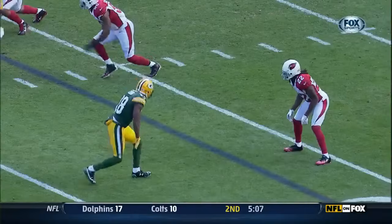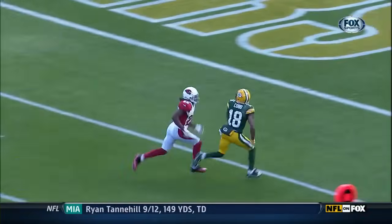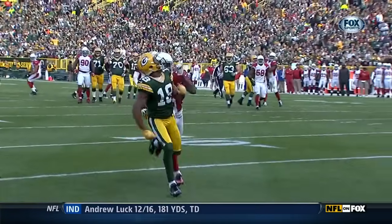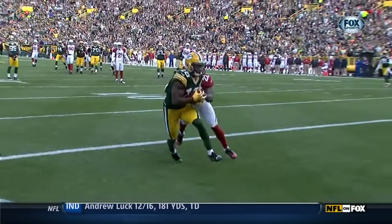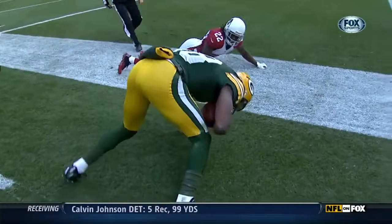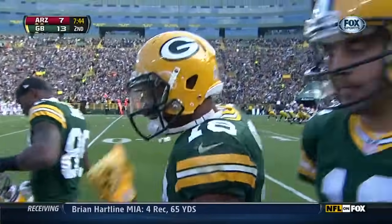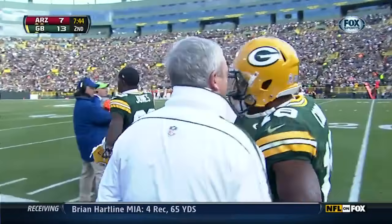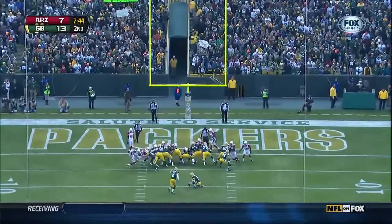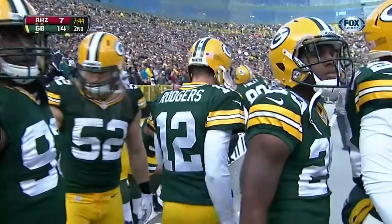William Gay on the outside, and Cobb, who's outstanding as a slot receiver, is able to run the go route from the inside, and because of where he started his lineup, it gives him a lot of room, gives Aaron Rodgers a lot of field to lay that ball over the outside shoulder. And I know Aaron Rodgers likes Randall Cobb a lot. They can use him in so many different ways, and they have. He's a real weapon.